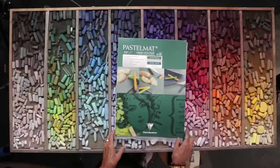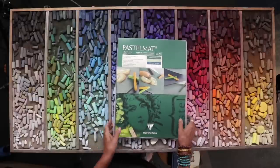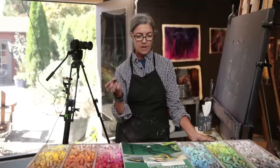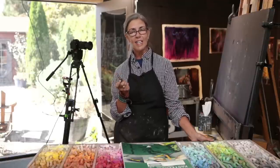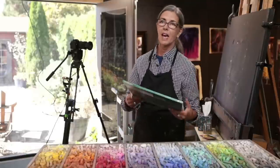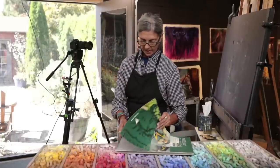Okay, so this is from this pad, and it's 12 by 15 and a half is the size. I buy the pastel mat both in the pads and by the sheet, depending on what I'm wanting to do. I tend to buy the pads that don't have that anthracite, that dark gray. That dark gray, for whatever reason, has a little bit different texture to it that is a little grainier. There's something about it that I really don't enjoy. So I don't buy the pads that have that color in it. If I want a color that's in those pads, I'll just buy the sheets of that. But I love this paper.